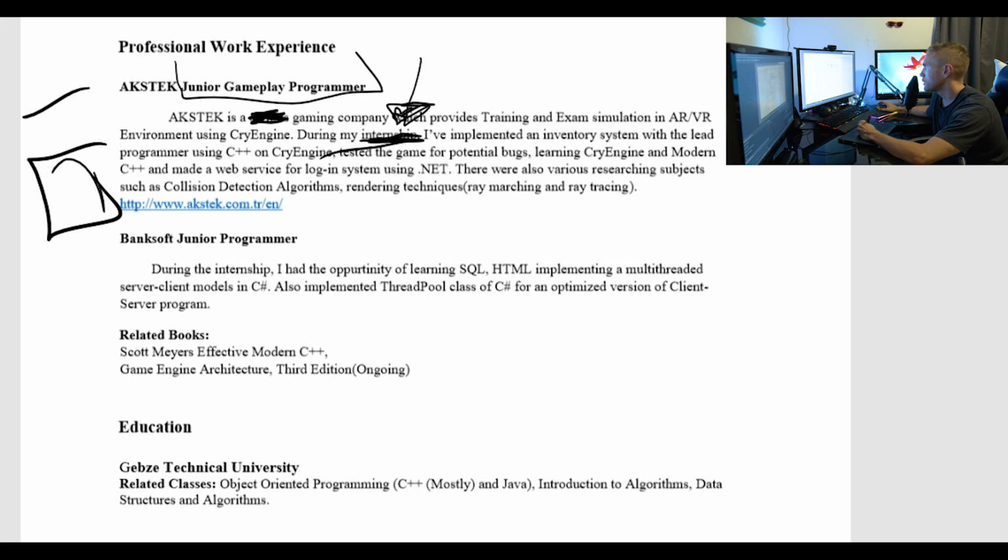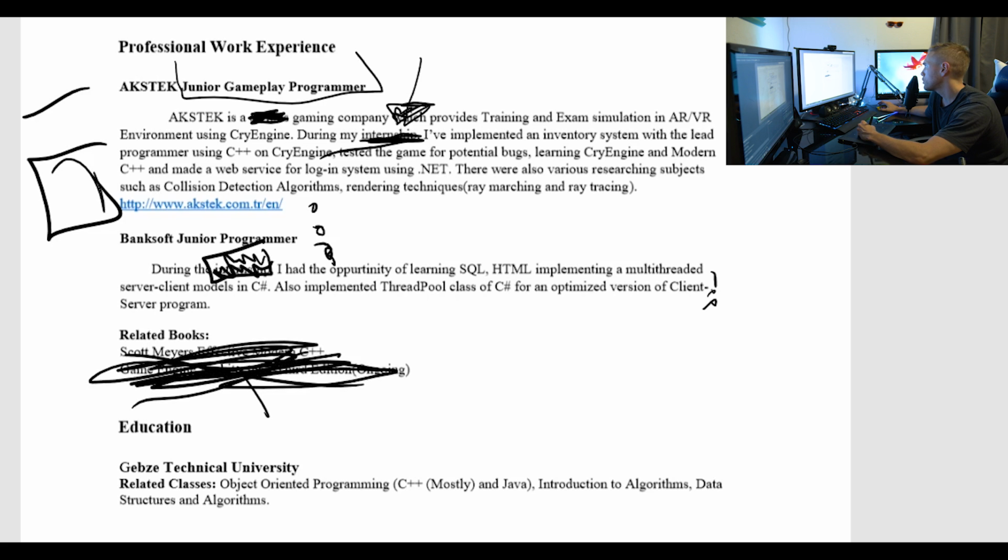Don't make me read this paragraph, just do bullet points. Inventory system, collision detection, rendering techniques. During the internship, again, you shoot yourself in the foot. Junior programmer, which one is it? Related books. I guess that's cool, but I don't know if you actually read this. That's just like, imagine me just including, here's a recommended reading for you. Like, what does this add? What added value is this?